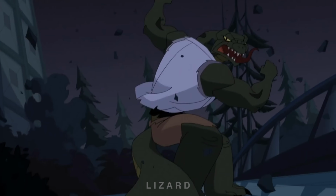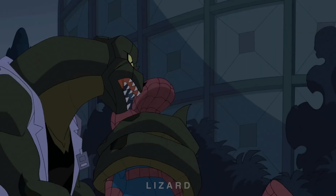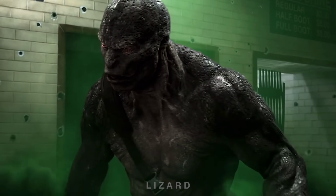Like, he looks ferocious, he looks vicious, he looks evil, and thank God they kept the lab coat on, because that is always something that we need. I'm looking at you, Amazing Spider-Man. It actually does my head in when the Lizard doesn't have his lab coat on, because it's literally part of the character.